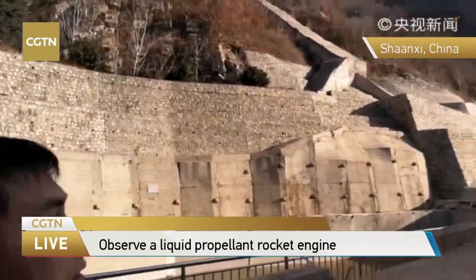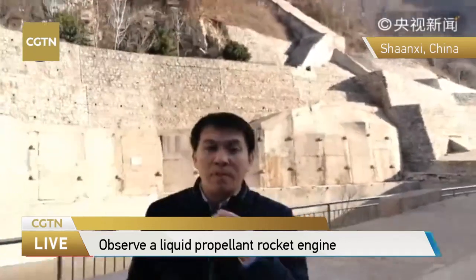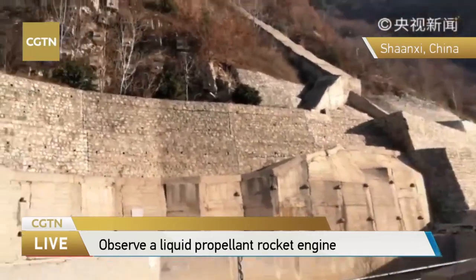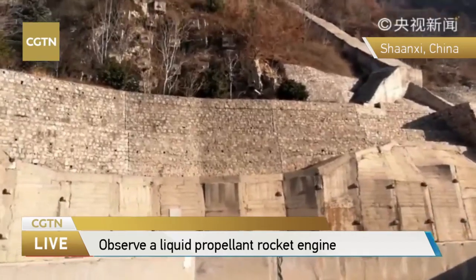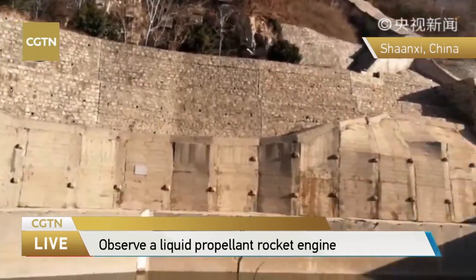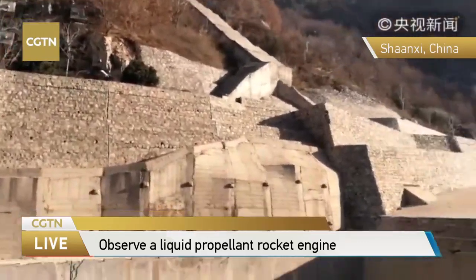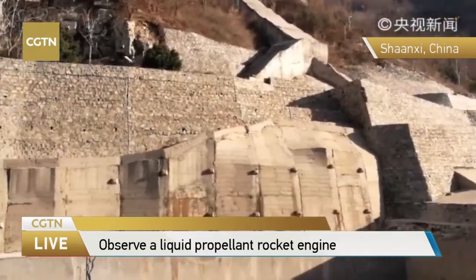The testing ground is located deep in the valley, and on the top of the mountain, at a higher place, we have a reservoir for water, which will be the supplier for the sink. It can store up to thousands of tons of water. You cannot see the water pipeline. They are buried in the cement.